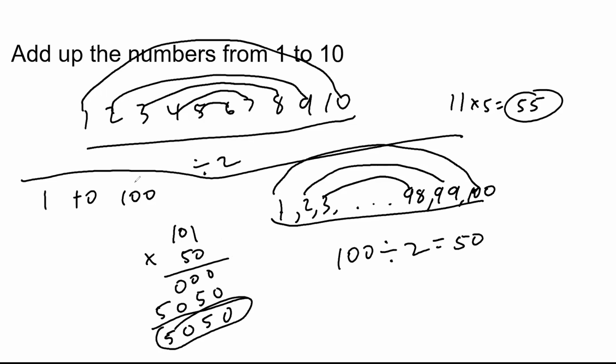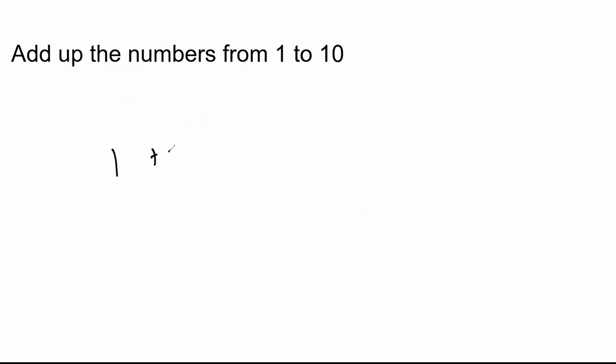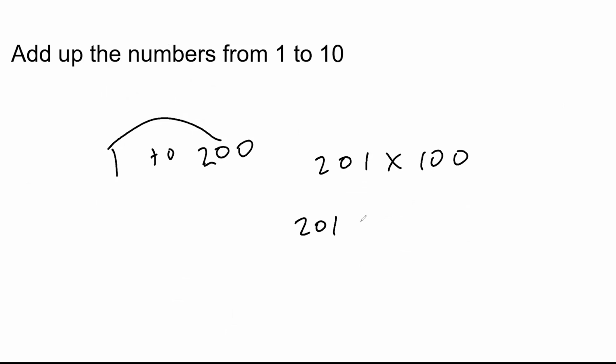Now, what's interesting is I can do this for 1 to 200, and you can pretty much do it in your head. If you get good at this, just knowing the consecutive order, my pairs are 201. How many pairs are there? 100. And that's easy to multiply by 100. You just do 201, 00. And there you have it.